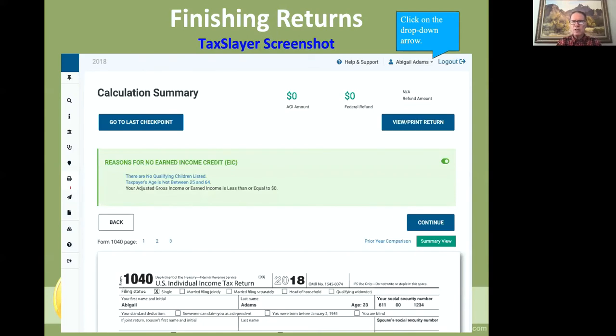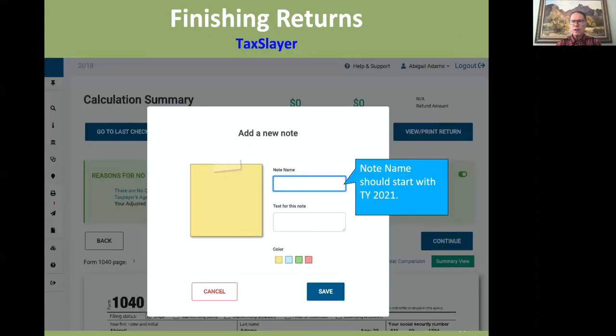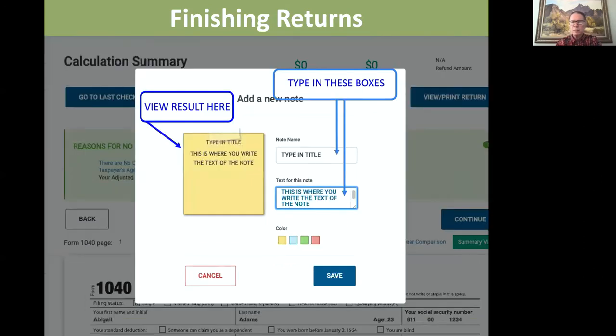On this screen, you can see up there at the top, the name of the client was Abigail Adams. And in that drop-down arrow, you get a note. And you can type the title. We normally say start with TY 2021 and then some title like property PTC, property tax credit, or whatever title you come up with. And then you write in the box below it the text of the note. And you'll see the result in the yellow box or whatever color you want to choose from the color palette down below. Since I'm colorblind, it doesn't really matter too much to me what color you choose.